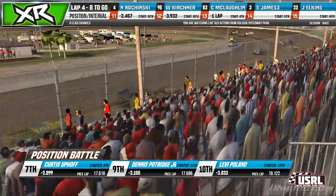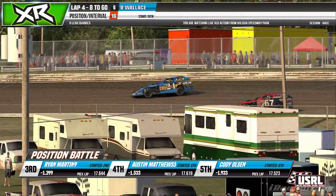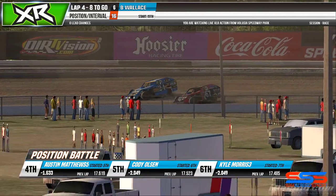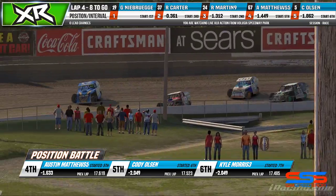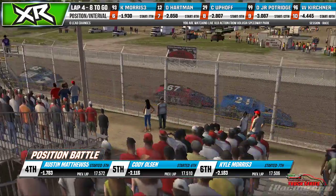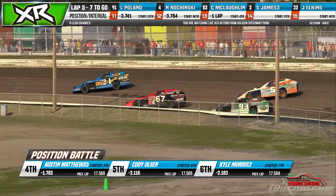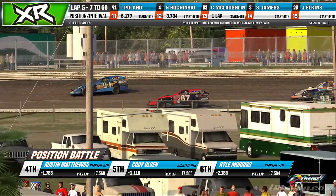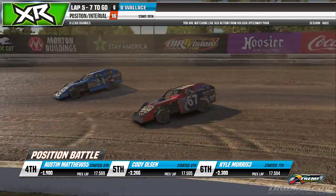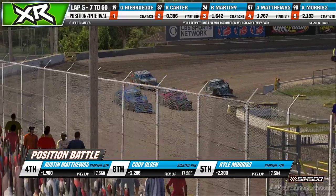Taking a peek up here to the 3rd and 4th spot, the battle is heating up between about 4 cars if you include the 93 of Kyle Morris and the 5 of Cody Olson. He takes a look to the inside there, and I don't think he's going to have enough to make it happen, and he doesn't. 24 Ryan powers on the outside, makes it work. At 67 Austin, these guys definitely are doing what they need to do to try to keep these things in lines. The top 2 are pulling away. They got a 1.7 second lead.